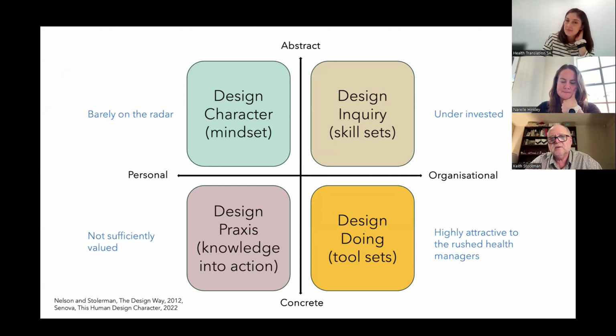Design inquiry, skill broadening, etc., are underinvested. So it's great to see you guys having these sorts of seminars talking about this stuff. Design character, I think it's barely on the radar, but it's so important. What sort of person do you need to be an ethical, quality, capable designer in the world?